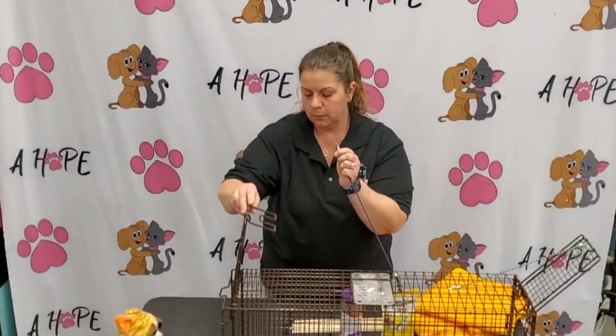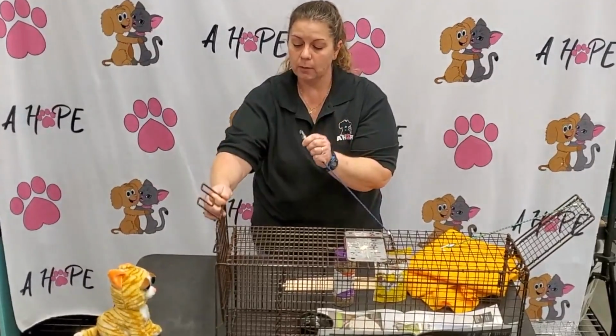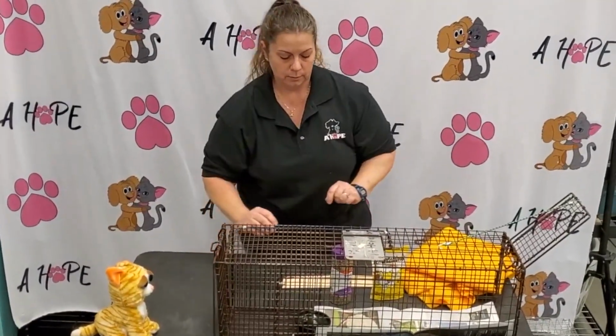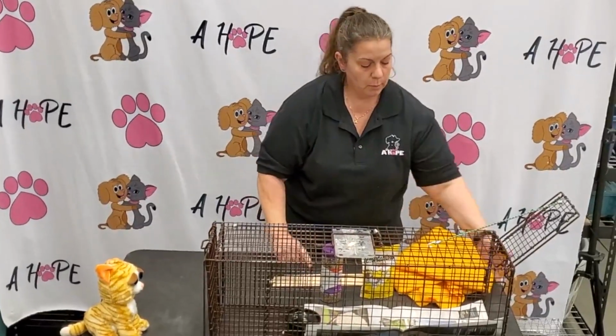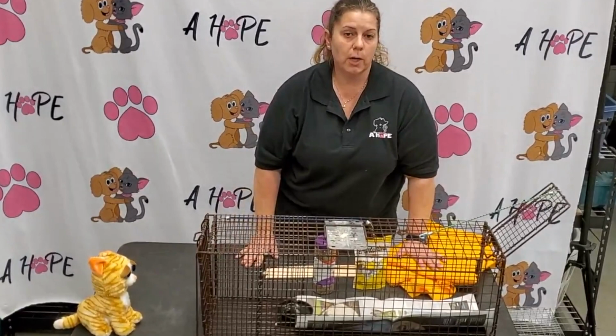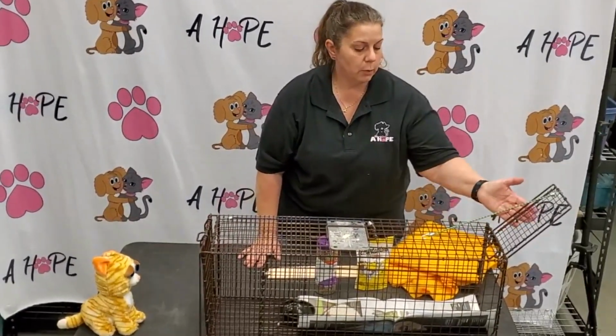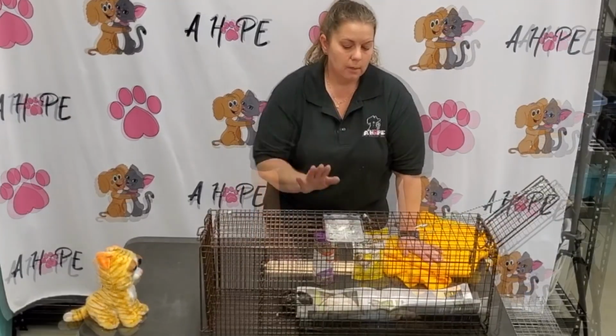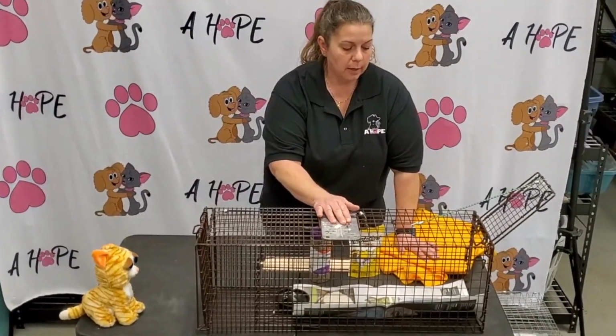After the first 4 or 5 days, you're going to drop the back door, still leaving the front door bungeed open. You still want them to work their way into the trap, eating in the trap only, with the front door bungeed open so that they still have to go in and out of the trap to eat. They can lay out on the trap, they can get comfortable with the trap.